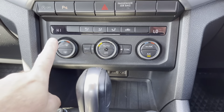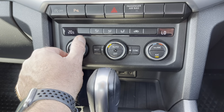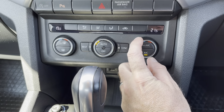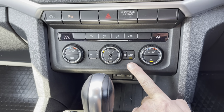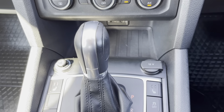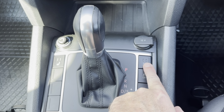This Amarok is fitted with dual climate control, so the passenger can have a high setting and the driver can have a low setting. The top set of buttons are for changing the direction of the heat. This switch here allows you to change the fan speed. Using this switch, you can see you can change the heat settings. This Amarok is also fitted with air conditioning for hot summer days. If you press the sync button, as you can see, both sides of the cab will be at the same temperature. This Amarok is also fitted with two 12-volt sockets. It's also fitted with heated front seats. They're easy to use. Just repress the switch and it will change the heat temperature.